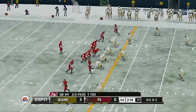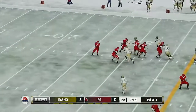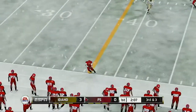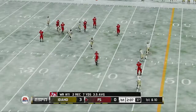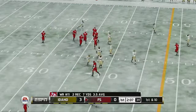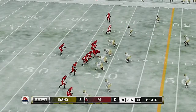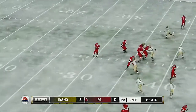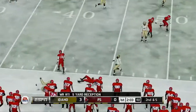So an empty backfield with 5 wide receivers. Caught and out of bounds after a short gain. Brad, it's a first down. And obviously, this offense right now is trying to maintain possession, trying to get some rhythm going. And for them to be able to pick up a big first down right here allows them to continue to try to get to the position that they ultimately want to get, and that's into the end zone.